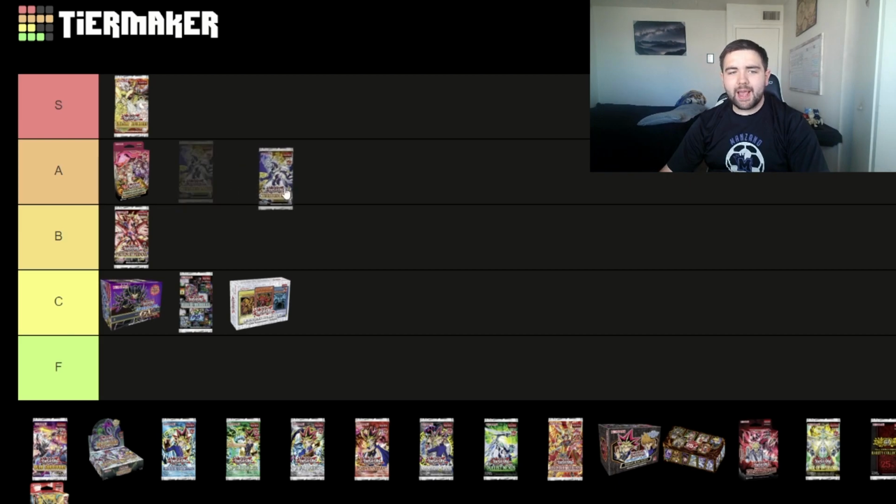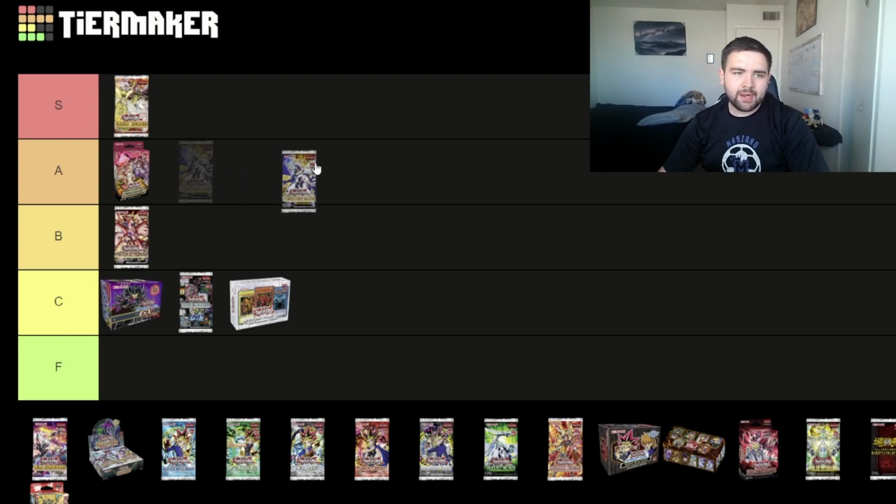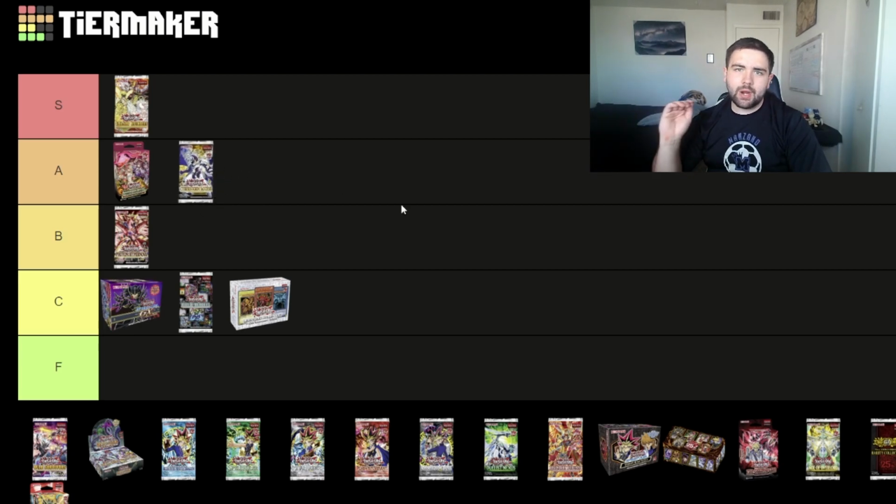But the problem with the set is the cool cards got hit. Super Heavy Samurai was a cool deck until they hit Scarecrow, right? The new Firewall stuff was very cool for Mathmech before they limited Circular to 1, right? So this is a very cool set if they just didn't hit anything on the ban list. I think it's still a very good set just because it has the Guiding Quem, Chaos Angel, Despotter, which is still very much playable in this meta right now. So I'll put it like bottom of A tier.